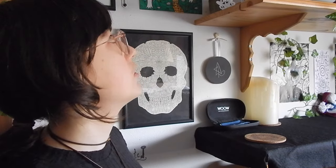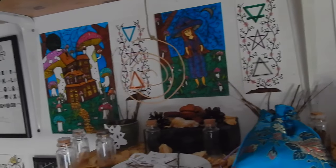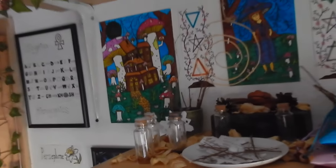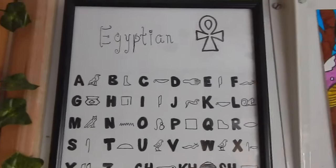And then moving on, we've got some more decorative stuff here. So as I said before, I'm a big fan of fantasy mushroom art. So this, I created it and then I coloured it in with felt-tip pens, and I've got some more elemental pictures. So this is a decorative display, changing with the season and representing the garden witchcraft side of my path.